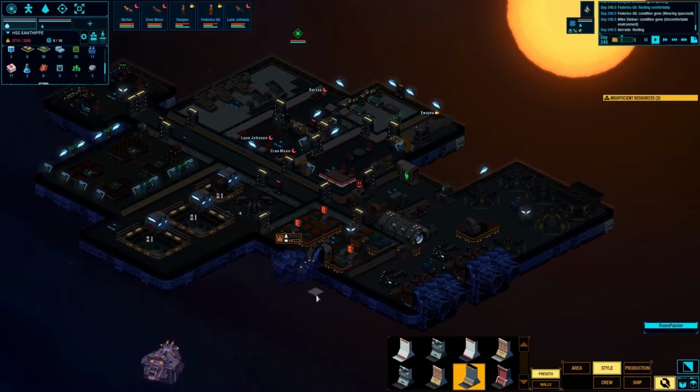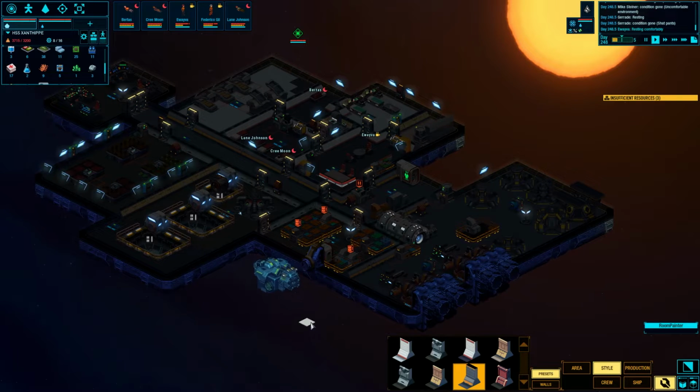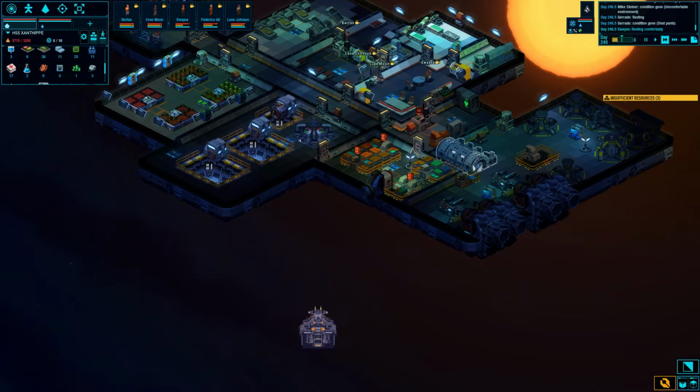Oh, this is like totally open now. I could get rid of all this, reshuffle all that crap around. Once I finish with this system, I'll move to the next, and then I'm probably going to work on extending the hull out and moving the engines around a bit.